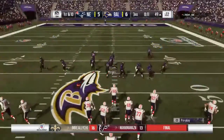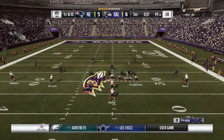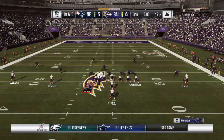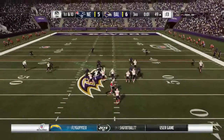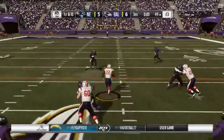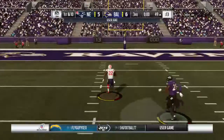So in Raven territory now, here's a 1st and 10 at the 49-yard line. Now let's go! Green 39! Green 39! A give. This is Michel. How did he stay on his... Look at this. Middle of the field.